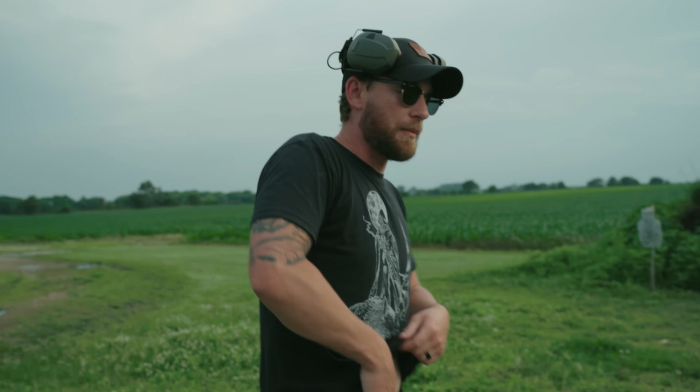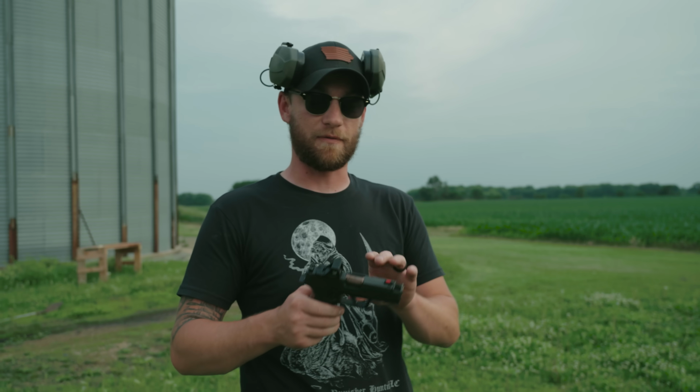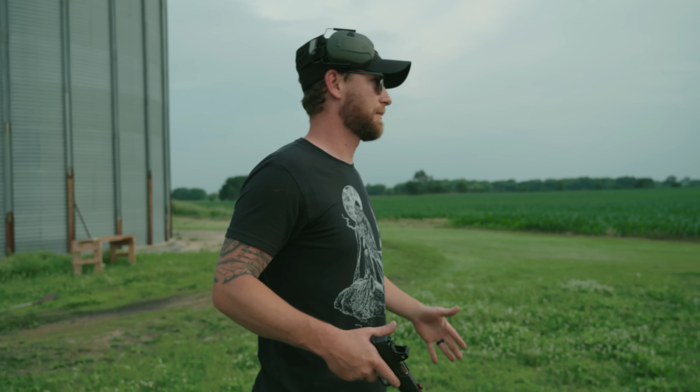Now I have a hell of a lot more rounds on a 365 because I did a whole build series with 365s. So I got pretty used to these over the last couple years, but I did grow up on a Glock. So I'm kind of used to that angle. Pulling it out and getting it on target is a little bit quicker for me. Maybe we should find that out.